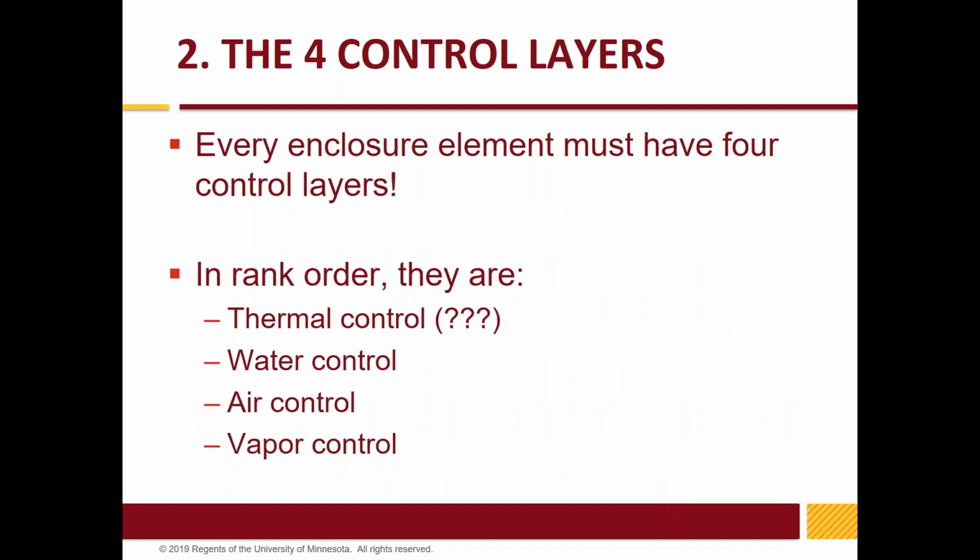So let's move into really the meat of it today, and that's the 4 control layers. And so I'll go through each of these layers. There'll be an opportunity for some questions and answers on those as we go through, or questions, and I'll try to provide answers. And then we'll move into finally kind of the perfect wall in our case studies.